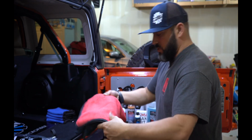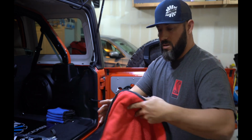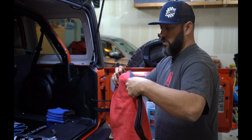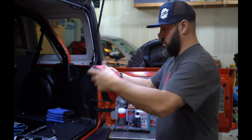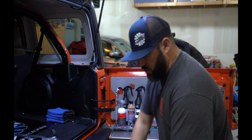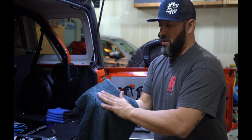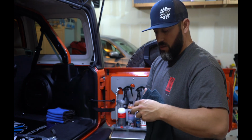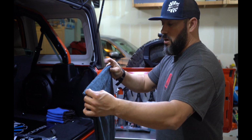So these are a bunch of, oh, I got some black ones in there. So I got 4 red premium towels. These are just various towels. These are edgeless, black, very, very soft. I'll probably use these for a quick detailer or bead maker.